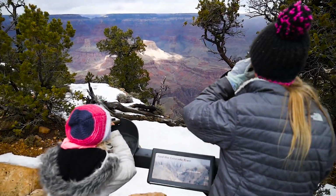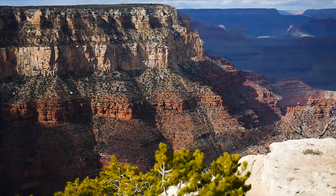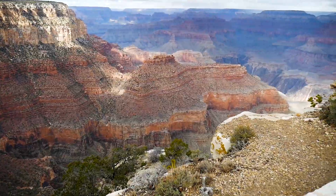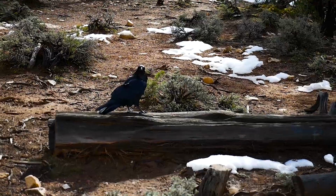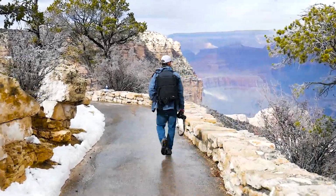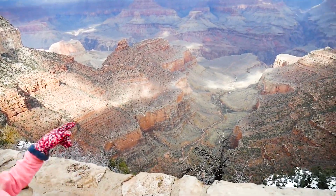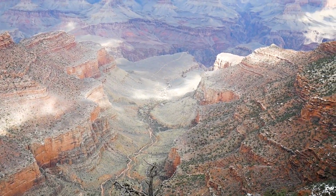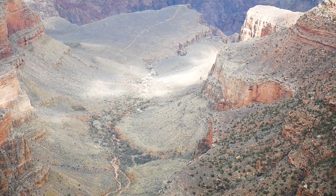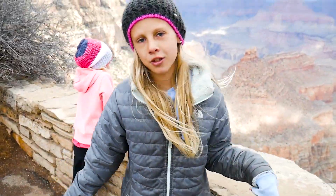Oh yeah, I see it. Mighty Colorado. Bright Angel Trail, where is it? Right there. It goes all the way down there, and you can even go to the very bottom. Oh my gosh. Want to do it? No way. I'm only doing like 15 minutes of it.